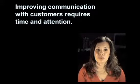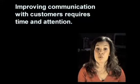Taking the steps to improve communication with patients requires time and attention. This brings us to Dr. Gordon and the challenge facing healthcare today.